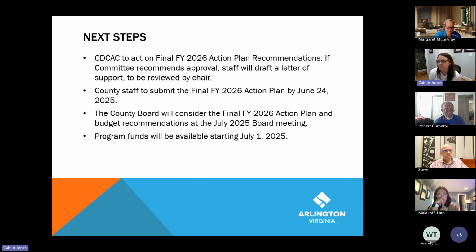So the next step is, if you are okay with these funding adjustments, we would recommend approval. You would recommend approval to the county board, who is going to review the final action plan at the July meeting. And then program funds will be available beginning in July. That's allowable, and it's just because of the timing of the appropriations process this year.